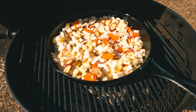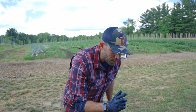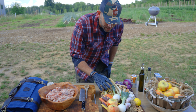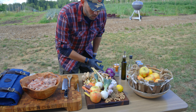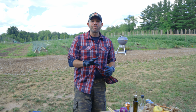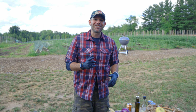Second, we're gonna prepare our mirepoix. Now our mirepoix is going to be a combination of the freshly harvested onion, garlic, apples, carrots, mushrooms, and not only the oysters, but these beautiful king trumpets, kohlrabi, walnuts, and we're going to season it up with a little bit of truffle salt. Super beautiful. We're going to pair this up with a seasonal kale and apple salad that's absolutely ridiculous. Let's get started.